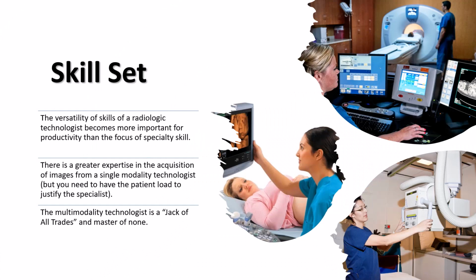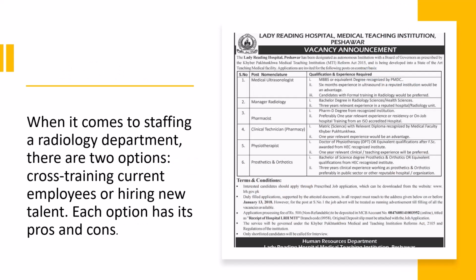Each facility has needs of one or more of these different types of technologists: the radiologic technologists, the multimodality technologists, and the specialist technologists such as ultrasound or nuclear medicine. In hiring, you have to look at the need of each type of technologist to meet your patient load and future demands. When it comes to staffing a radiology or medical imaging department, there are two options.